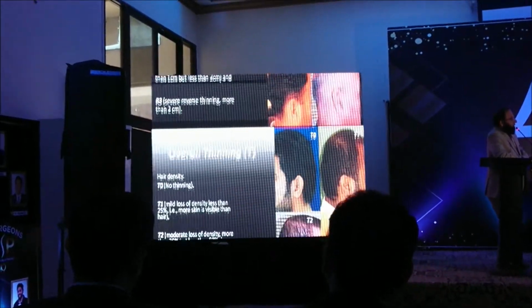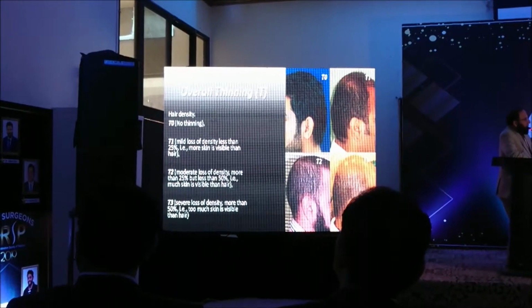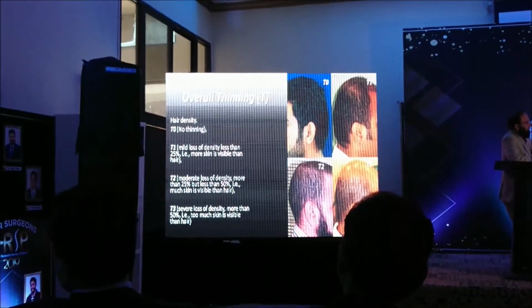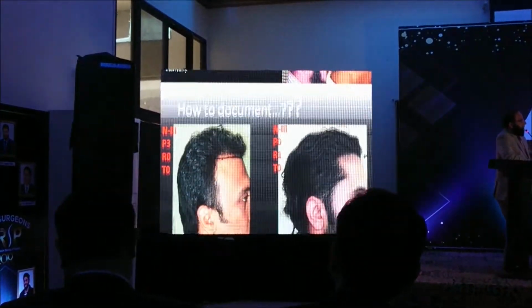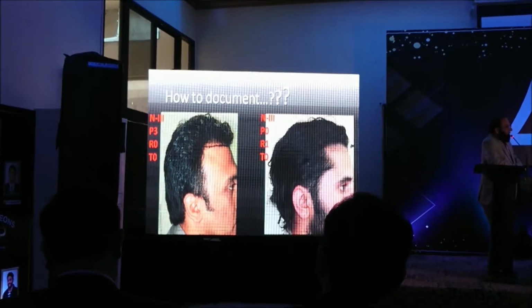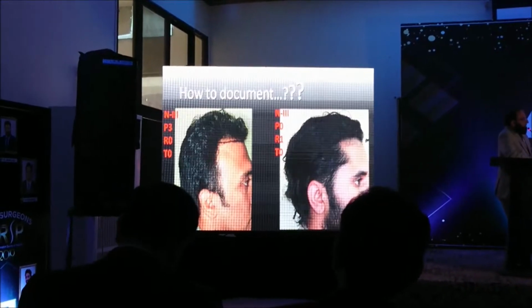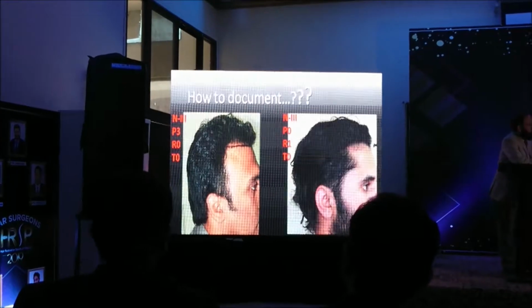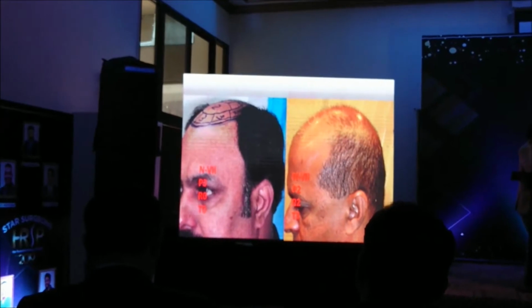The overall thinning, basically the density, that is T0, no thinning, mild thinning, moderate thinning, and severe thinning. How to document it? Just write the Norwood scale and the grades of the temporal peaks, the reverse thinning, and also of the total density. This is another example.